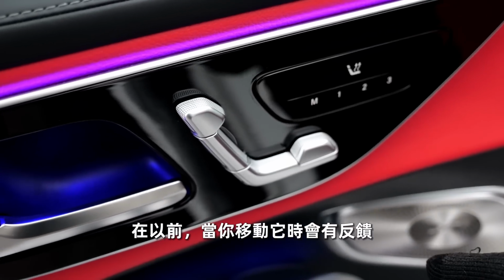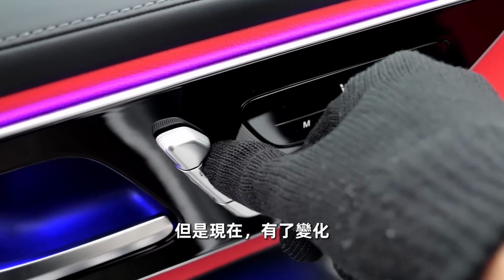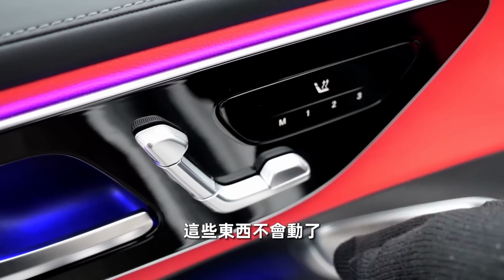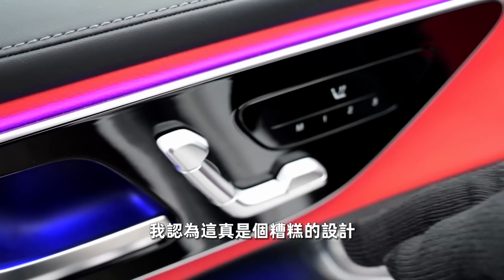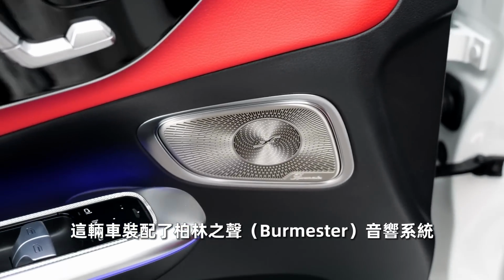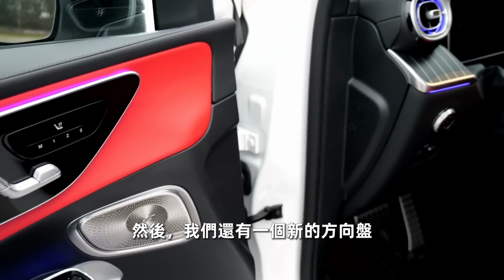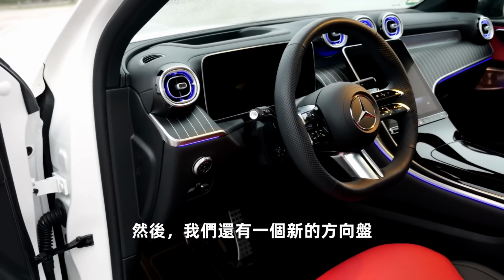However, here, this new generation, this is the seat control. And so far, there was a feedback when you move it. But here now, something happens with the seat, but these pieces do not move. And I think that's a bad decision that went worse, actually. Here, this one is also equipped with the Burmester sound system. Great sound indeed. And then we have a completely new steering wheel.